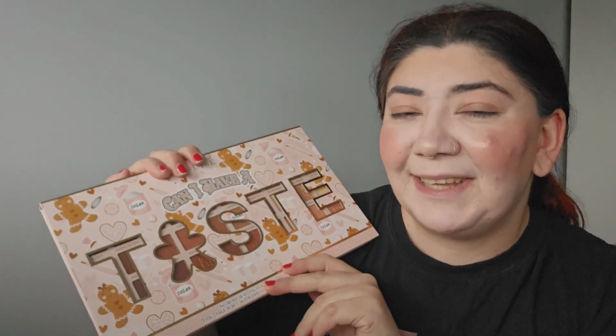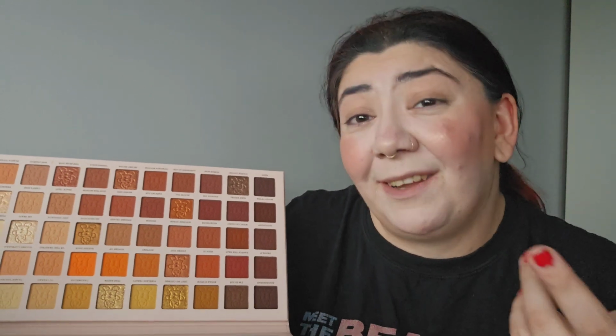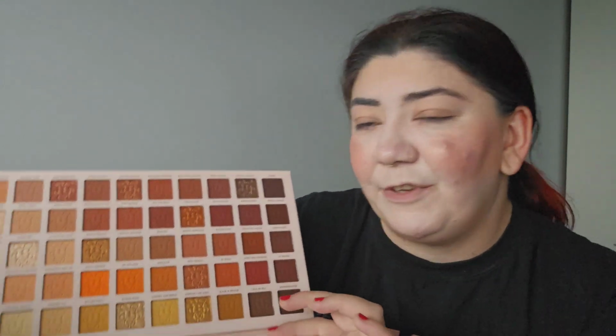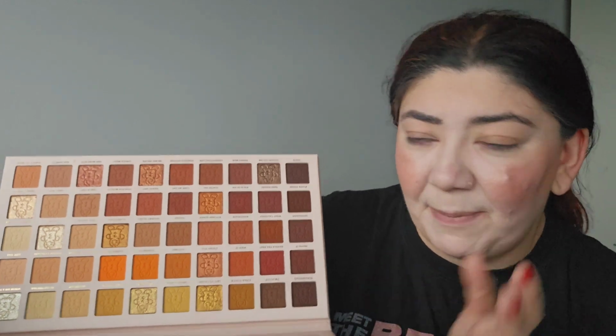So we're going to use the Can I Have a Taste palette, because of course I wanted to use the Big Mama. This was day 25, and I think this was absolutely perfect for the last day of the calendar. Like I mentioned, you do get some mini ones as well. I think they're like quads, but I will definitely use them in the future. But I think a lot of the shades are very similar to maybe what's in this palette already.